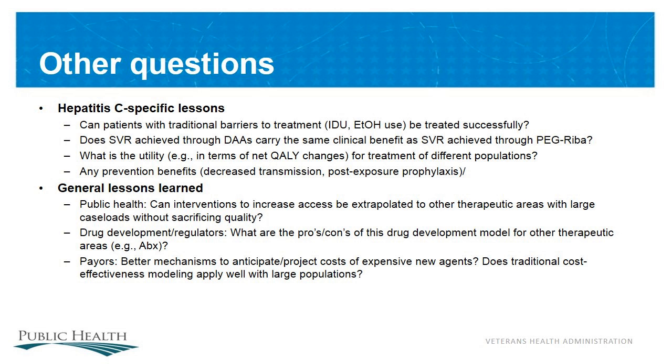And then finally, payers. I think one thing I've heard from payers is how can we understand better what's likely to happen with costs, especially when we can't get hit suddenly every 6 months as new regimens come out. And then finally, if we're looking at these very large populations, is traditional cost-effectiveness modeling the right way to go, especially if, as Ms. Cryer said, we need to think about other issues such as the societal perspective. I'll stop there and happy to answer questions later.